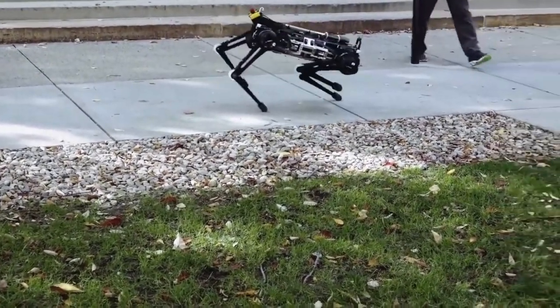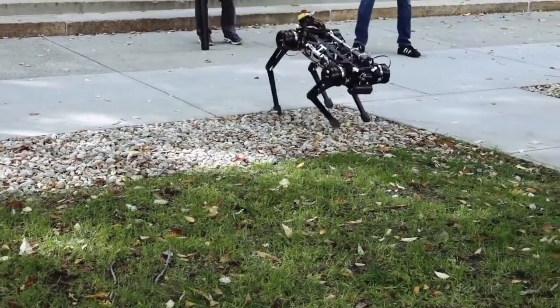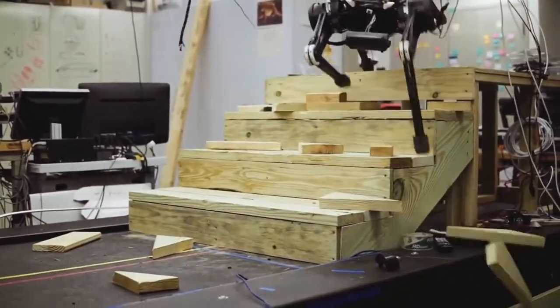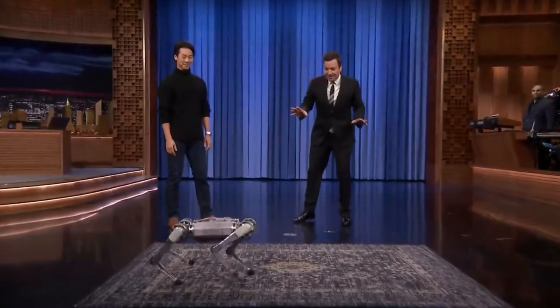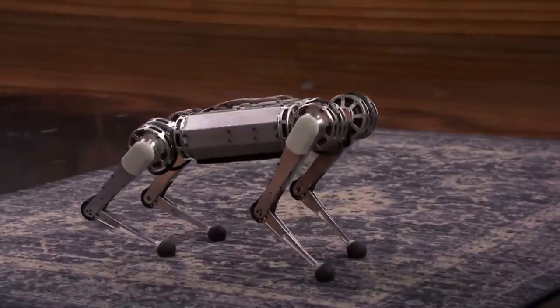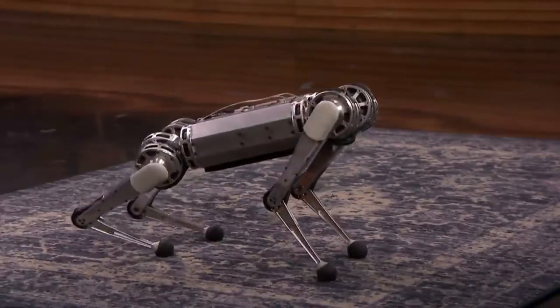In addition to being durable, the robot is designed in such a way that makes it easy to repair and modify if necessary. Time for a fun fact here. MIT's Mini Cheetah also has performed at The Tonight Show, starring Jimmy Fallon, in November 2018.